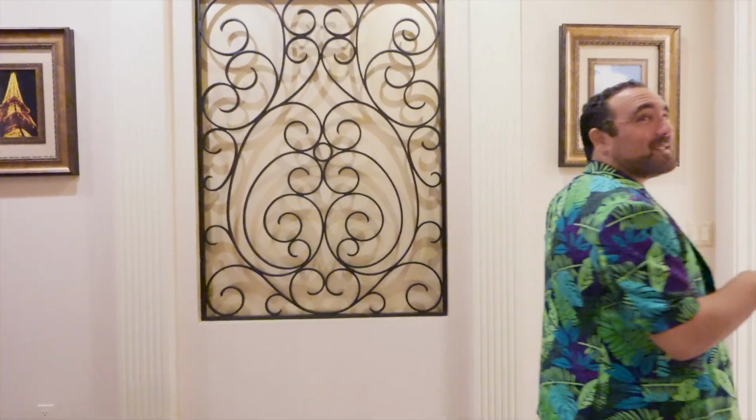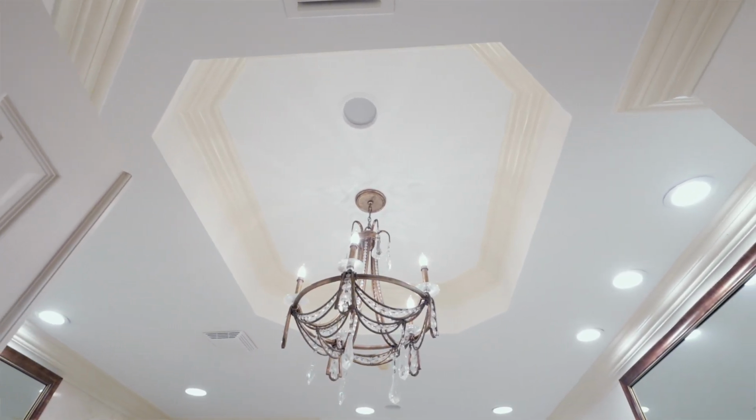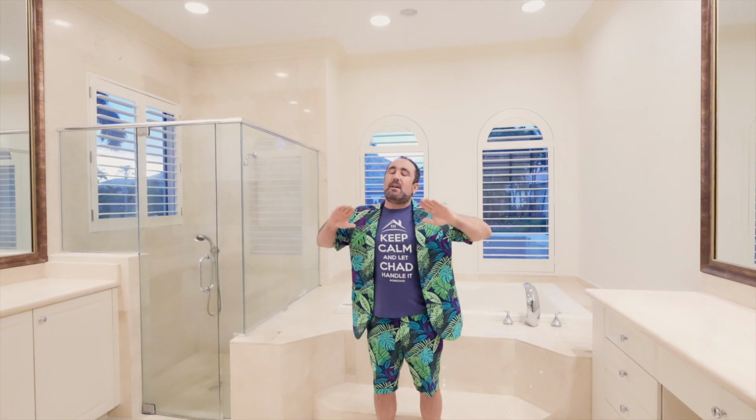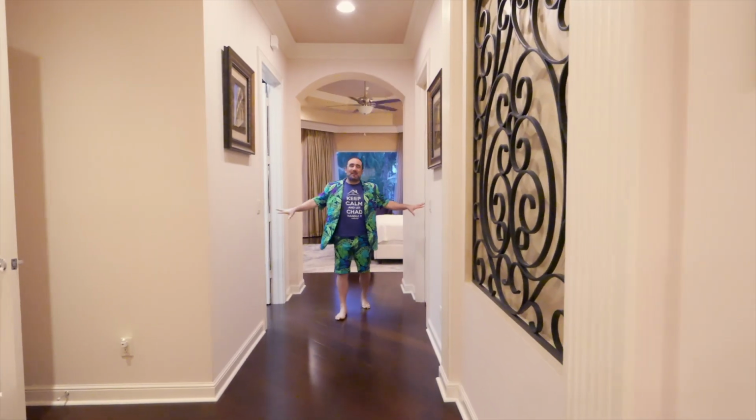Welcome to the primary bedroom. Would you like to go towards the bathroom or the sleeping space? Let's go bathroom first. You walk in, look how beautiful the ceilings are. If you're anything like me, having two sinks is a must. And a jacuzzi tub.